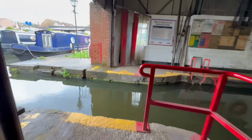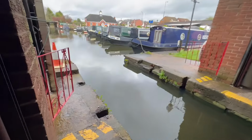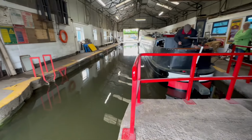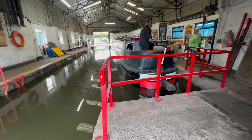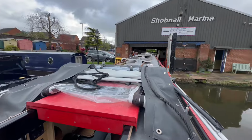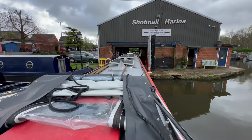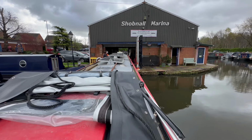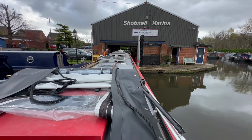So those of you familiar with boating, there's a familiar term that I use, canal rash, and we're going to do our very best to avoid any of that as we venture out back onto the canal. One happy boater, 3 happy people. Nice, coming out without scratches.